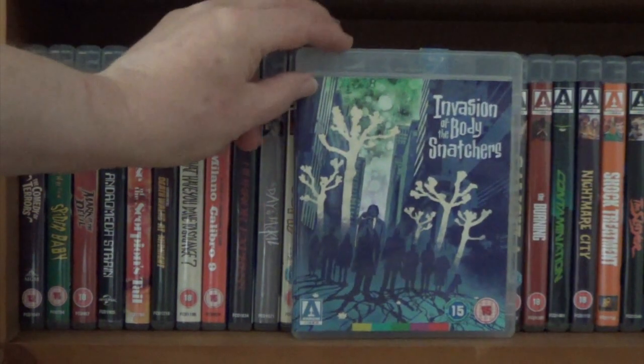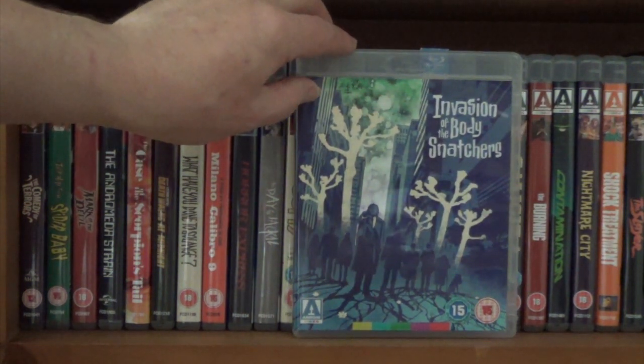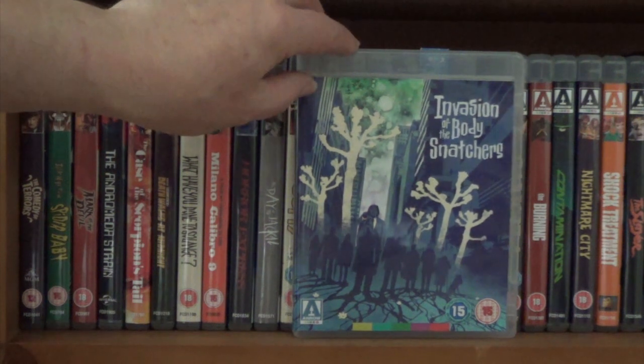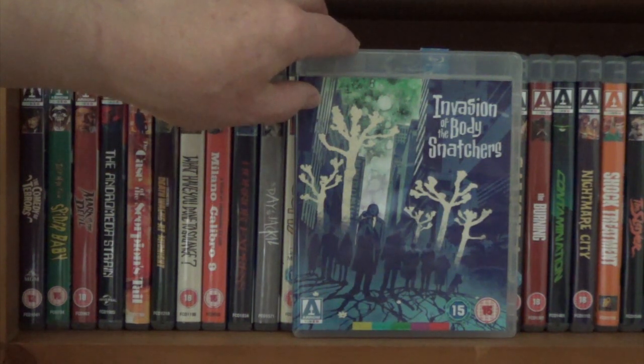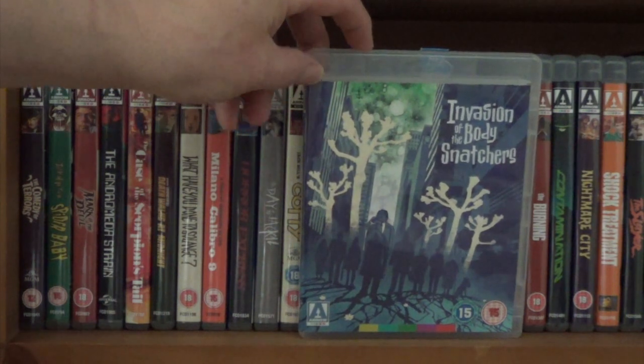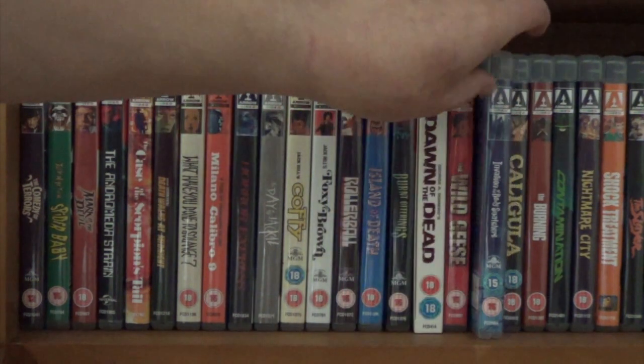Remake of Invasion of the Body Snatchers. I really adored the first one, so when I first saw this remake I thought, oh, it's not as good, but having grown up a bit and rewatched it a few times, it's its own film. Really good.